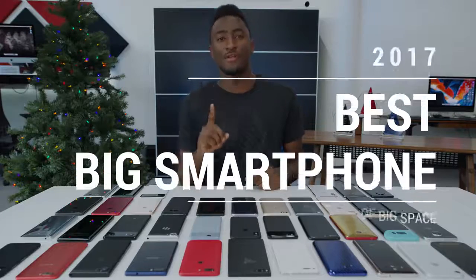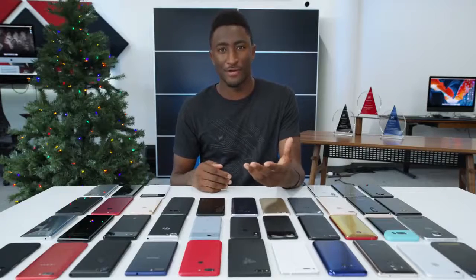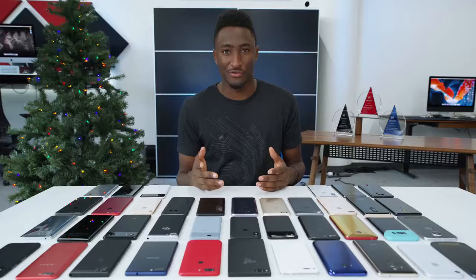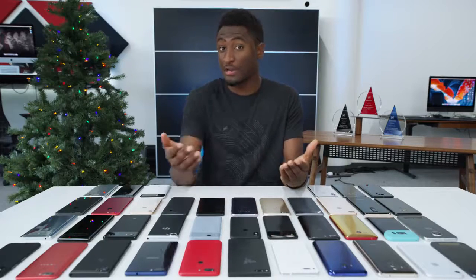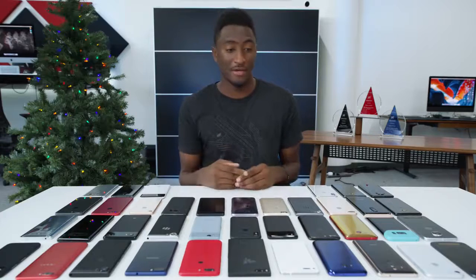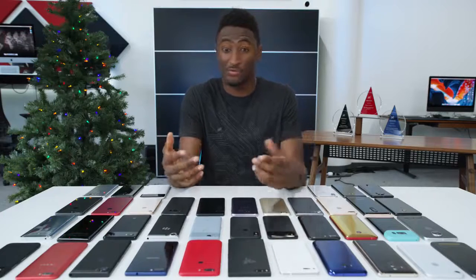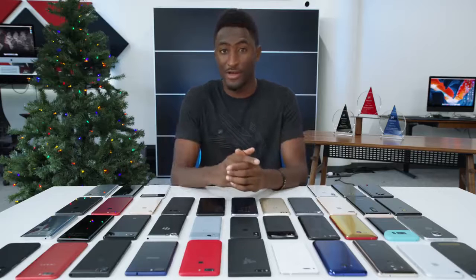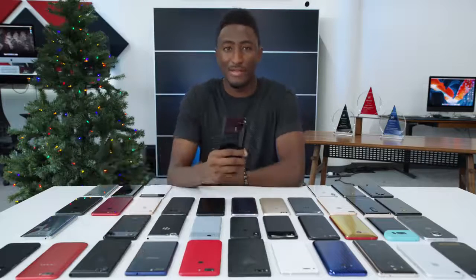So category number 1 is Best Big Phone. So phones keep getting bigger every year. There's almost no way around that, even with the shrinking bezels. And I'm a big phone person, not gonna lie. If there's a regular version and a plus version of a phone, I'm taking the plus. I'm taking the XL or the bigger one. And so these are gonna be the best phones that take the most advantage of having a large amount of space. So big display, big battery, big features, etc. And the winner for that category for 2017 is gonna be the Samsung Galaxy Note 8.